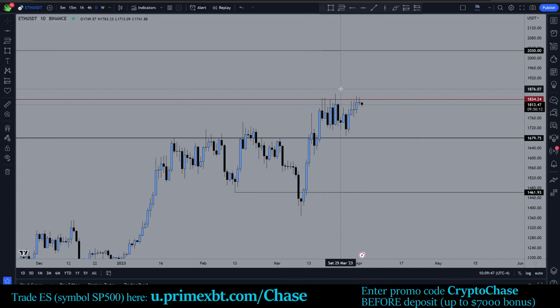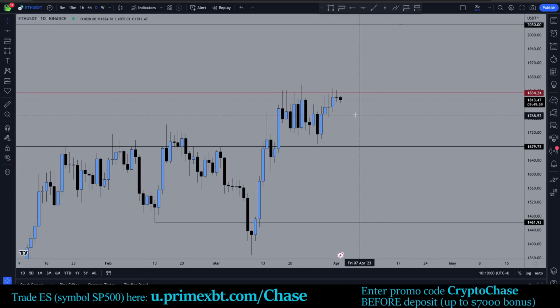6 tests of resistance here. Typically, the more times you test resistance, the more likely it is to break. Okay, it doesn't get stronger, it's getting weaker. So now when I zoom into this and I think, okay, well, where do I think we go from here? Well, I see, again, we had that weekly move up and weekly acceptance above the SR. We're moving down, we're on the daily time frame now. And I see daily consolidation in here.